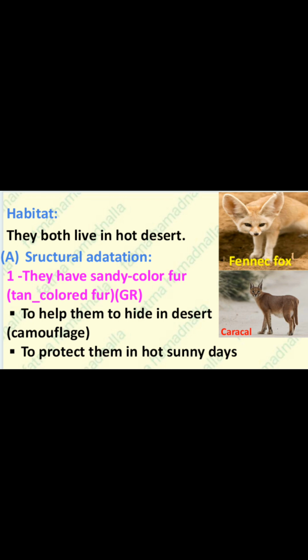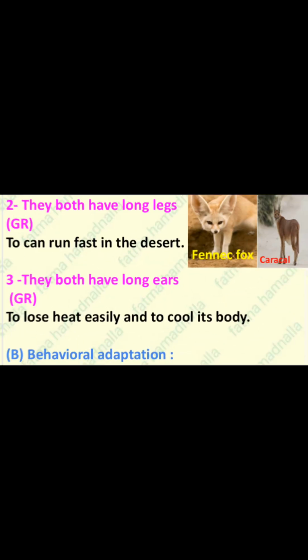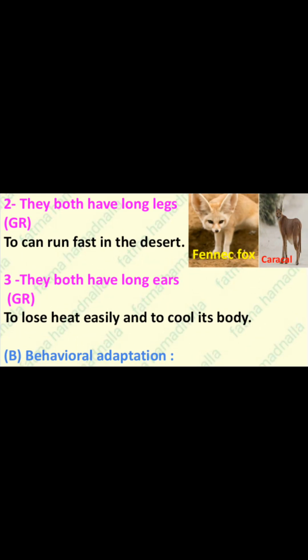2. They both have long legs. Why? Or give a reason? To run fast in the desert. 3. They both have long ears. Why? Or give a reason? To lose heat easily and cool their bodies.